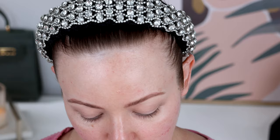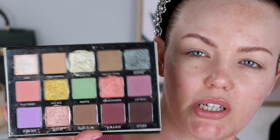I actually use this palette quite a lot for my work looks because it's such a really lovely neutral-ish palette. And I always use Firebuds. Firebuds is honestly just one of my favorite green shadows. So I'm gonna start by squirreling this into the outer corner here.